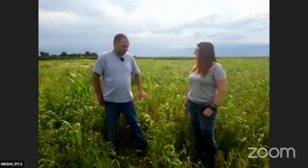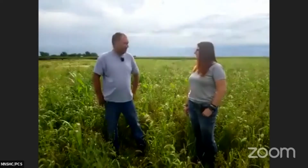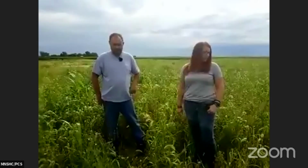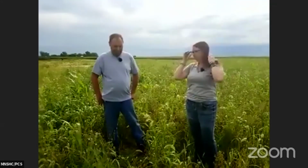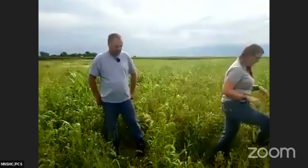Excellent. And this has been grazed once this spring already. Okay. And now this is the regrowth. Excellent. And you're going to bring them back in later on this year? Yep. Okay. Yeah, we have a huge diversity of species in here, which is really nice. And so what we're going to do, we're going to dig it up and we're going to see what we find under all this great veg.